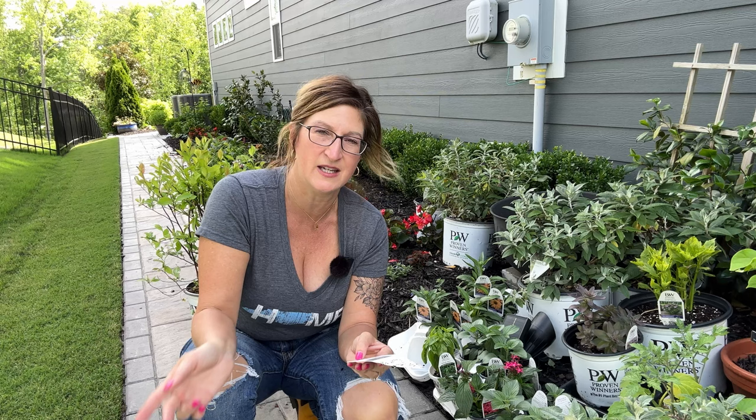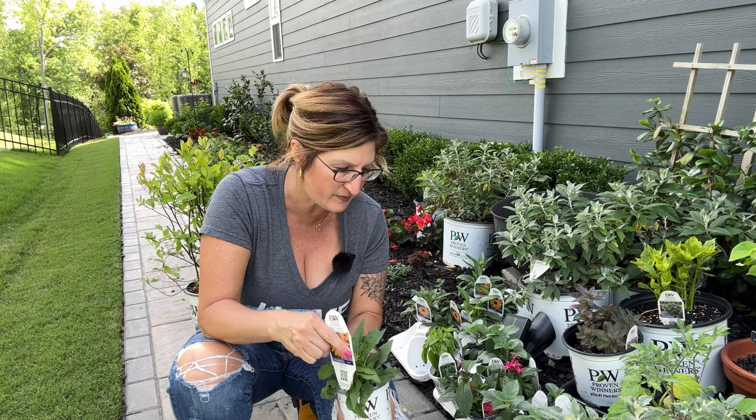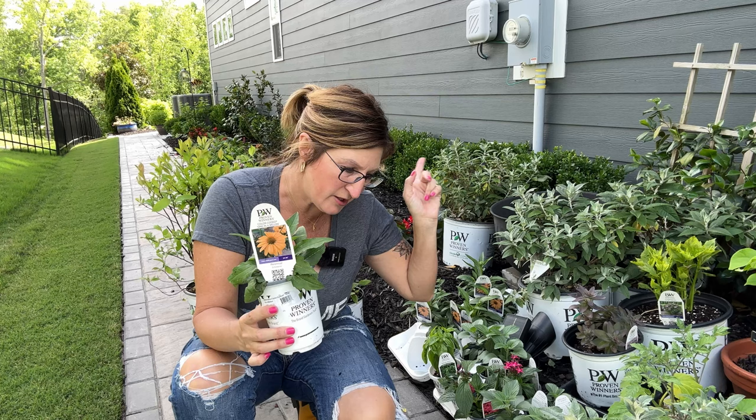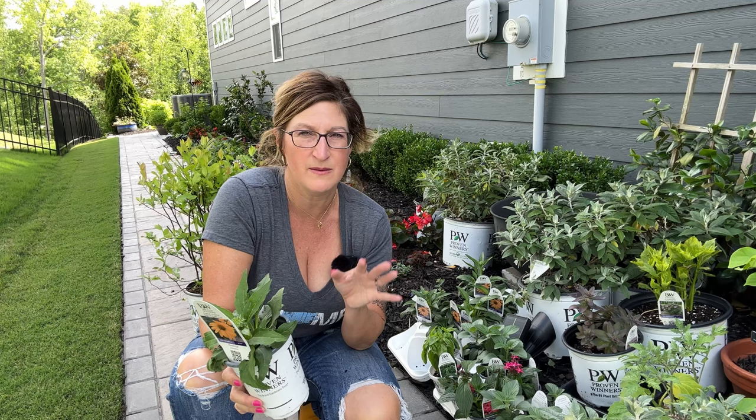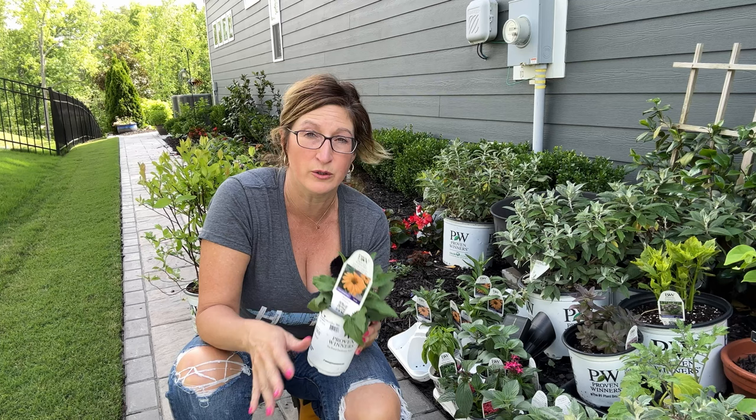So I'm really excited. I have three different types of coneflowers that I'm gonna plant over in that west side garden. And like I said, the reason why I'm planting over there is because that hill was trying to erode. So the more plants that I put in that area, the better off that I'm gonna be and the less that hill will erode as soon as I get more roots in there. So I'm just gonna plant it up.